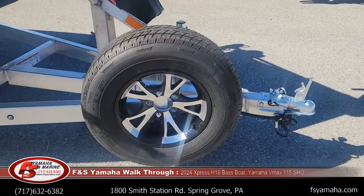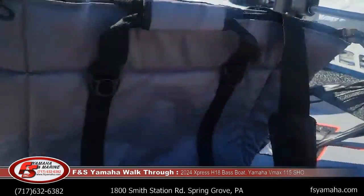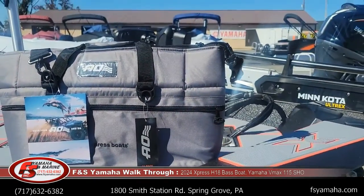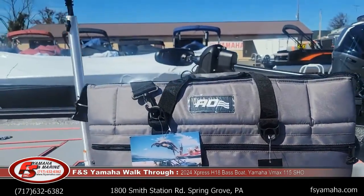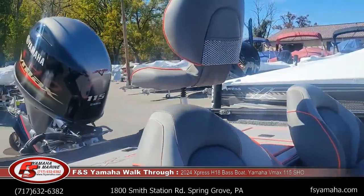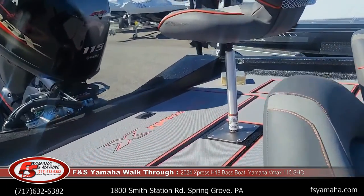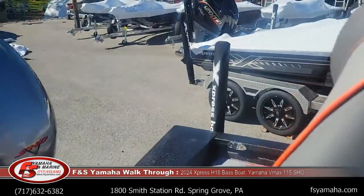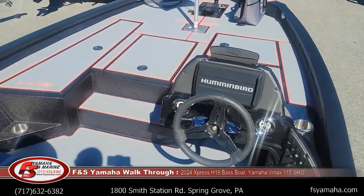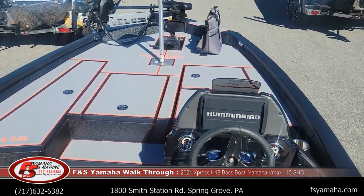Spare tire and mount. This cooler that's laying on the deck, that comes with every Xpress. It's kind of cool. Every H18 and H17, it comes with it. These H18s are a very wide boat. As far as I'm aware, I believe it's the widest in the industry as far as an 18-footer. They're a 95-inch beam. They're very wide. I could be wrong about that, but I'm pretty sure they are.